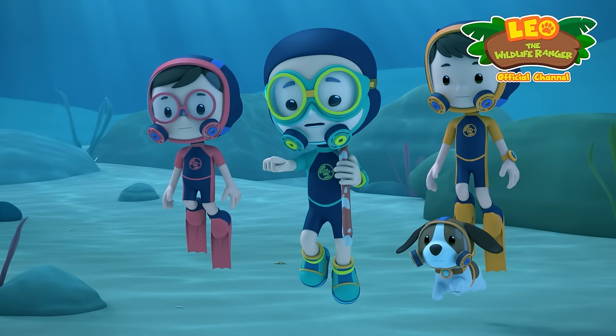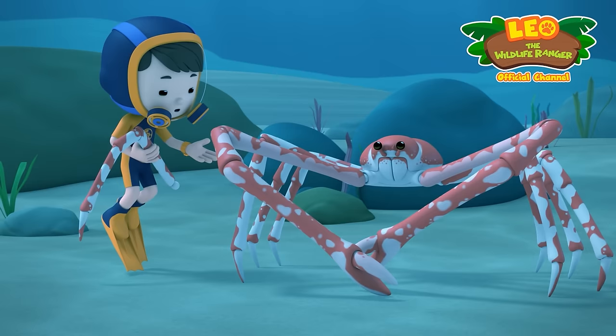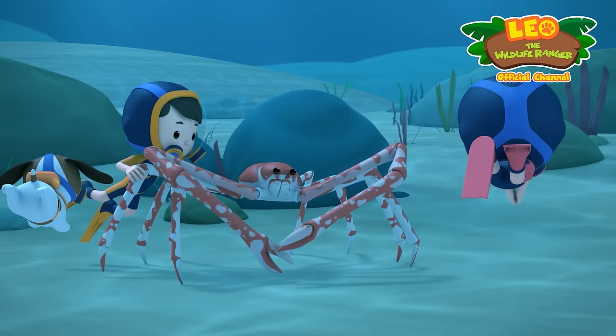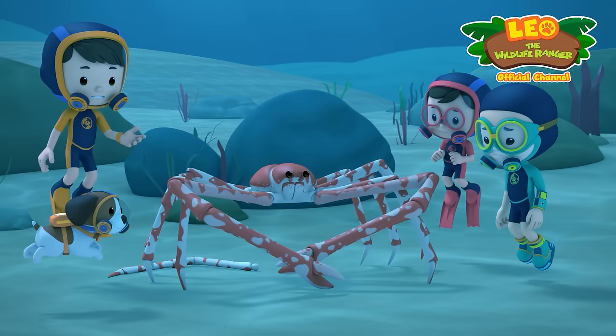I wonder if we could put its leg back. Don't worry, Spider Crab. We're just trying to put your leg back on. That way, you'll have all your legs again. Are you sure that's how crabs work, Leo? It's a perfect fit. That doesn't look very perfect to me. But the crab can't go around with a missing leg.